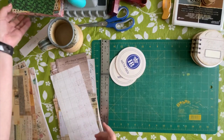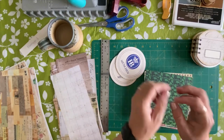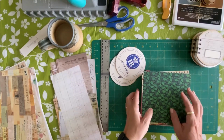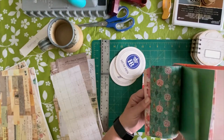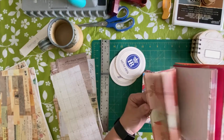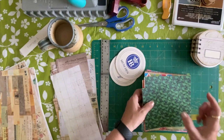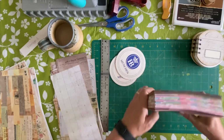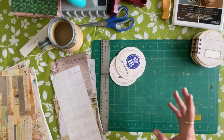I also have some origami paper. These are for making those little folded animals and stuff. I have a whole stack of different papers that I could use for that as well. This is really thin paper, but you're covering the coaster, so you could use those. You can use a Christmas theme if you wanted to do Christmas themed ones.